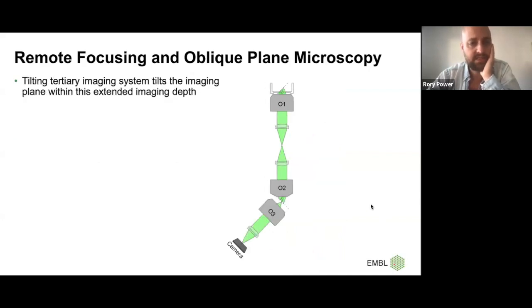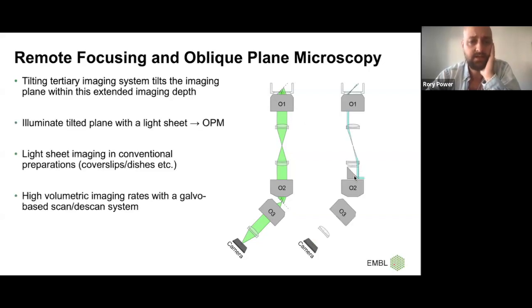Then OPM is basically a sort of tilted form of this. Chris Dunsby first showed that if you tilt your tertiary imaging system, you can actually image a tilted plane across this extended depth volume. And this is very nice. If you then introduce a light sheet somehow, via a dichroic or something, to illuminate this tilted plane, you can provide some sort of single objective light sheet microscopy, or at least you have one objective at the sample, and you can now do light sheet imaging in conventional preparation, so with dishes and coverslips and so on.